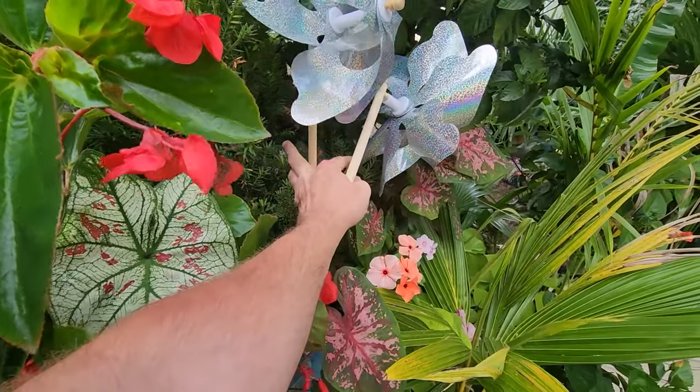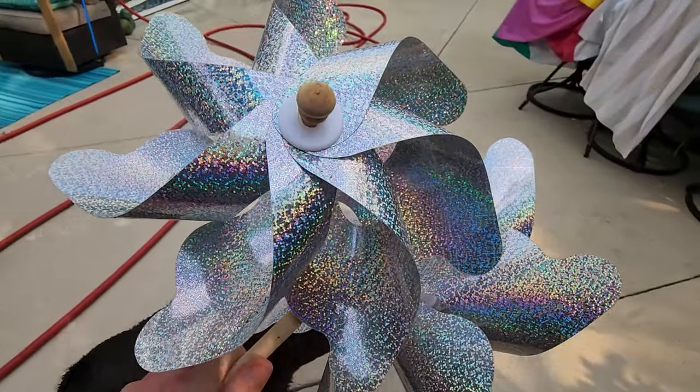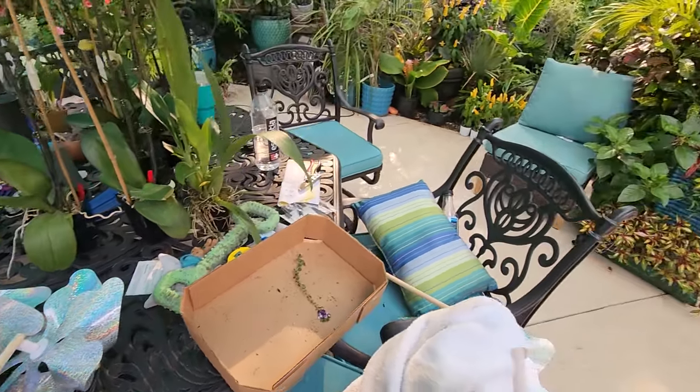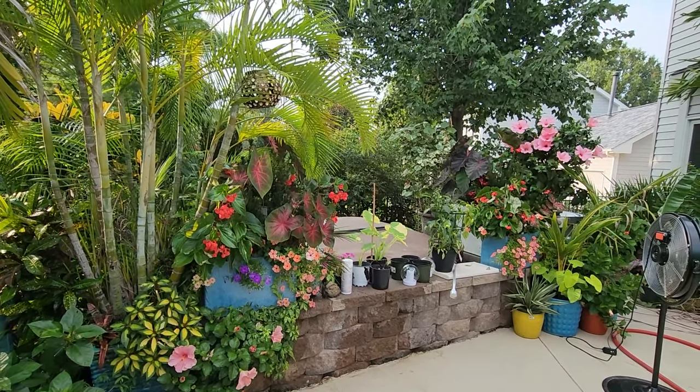They need to go somewhere else. I don't know what to do with them. A friend of mine got them for me, and they're very beautiful. I do love them, but not in the garden. At least not right now. Maybe later in the season when... I don't know what I was going to say there. We'll see what I end up doing with those.